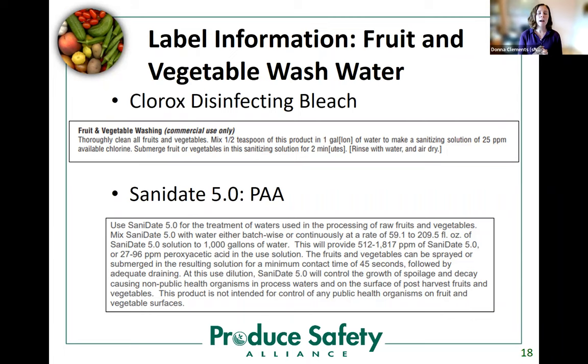These specific instructions are not actually on the label itself in my experience. So this is an example of when you would want to look up the EPA label for these instructions. There's a couple of things that I want to highlight here on this slide. And this starts to go into making decisions on the type of sanitizer you want to use in your operation. So again, this is for fruit and vegetable wash water.